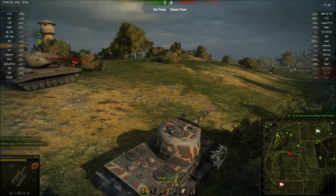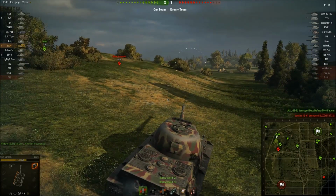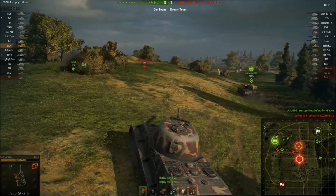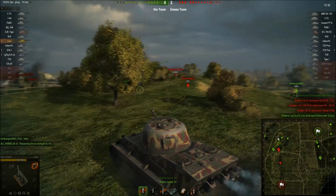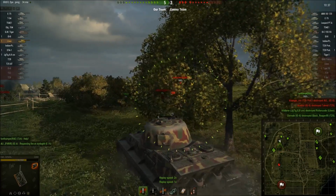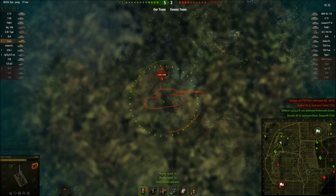So we'll just wait a little bit longer, speed this up before things start to hit the fan a little bit more. And I really don't like to use this tank as a breaching tank, and it doesn't work well. You don't have the ability to shoot fast enough to really shoot your way out of dangerous places.